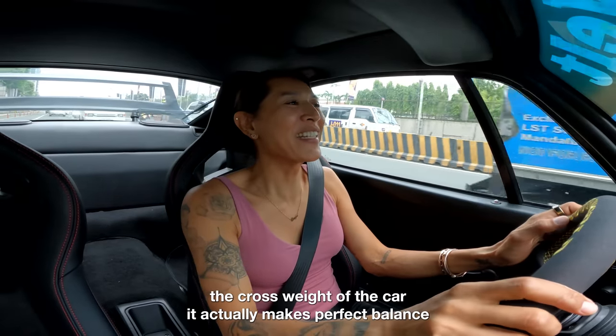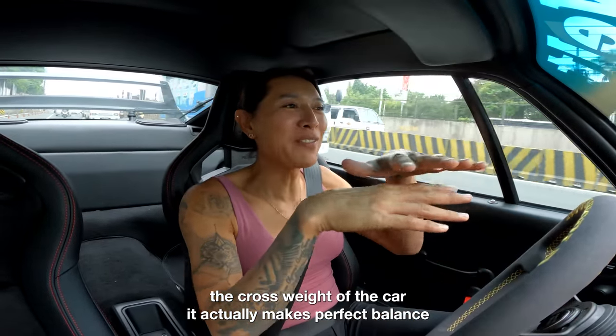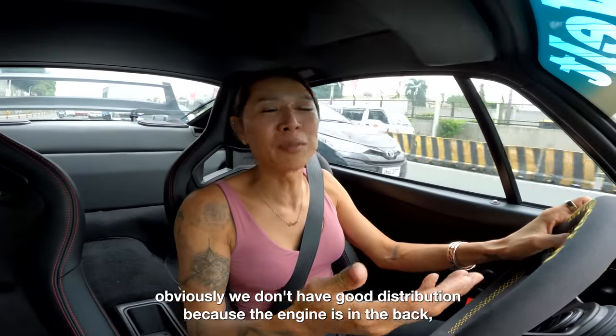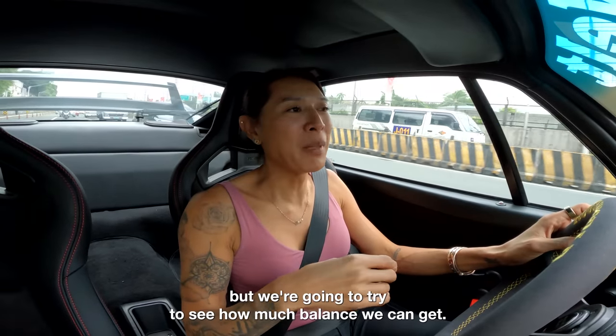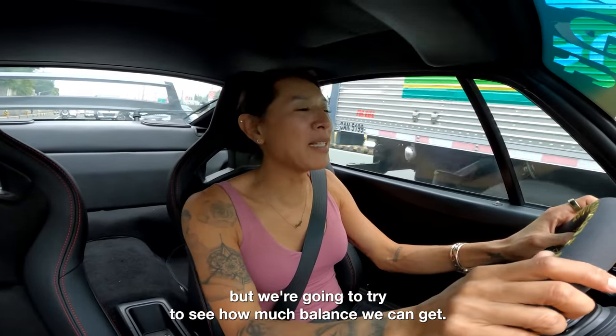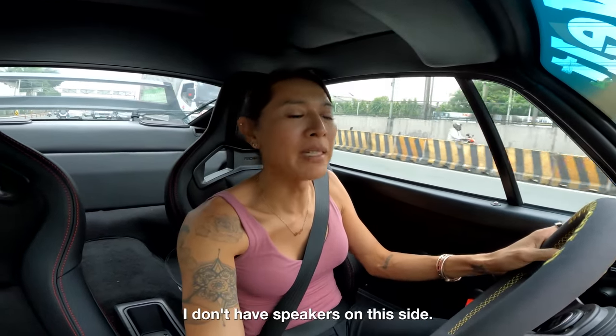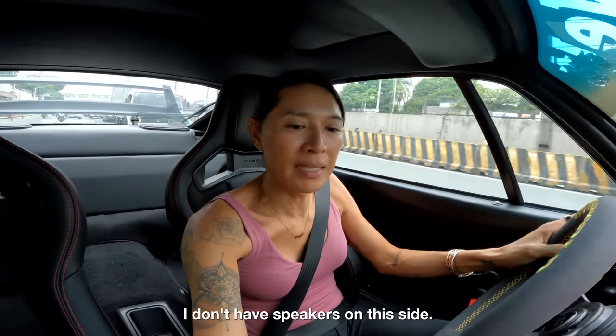The cross weight of the car actually makes perfect balance, where in the older cars, obviously we don't have a good distribution because the engine is in the back, but we're going to try to see how much balance we can get. Also, I did notice that the radio is acting up. I don't have speakers on this side.